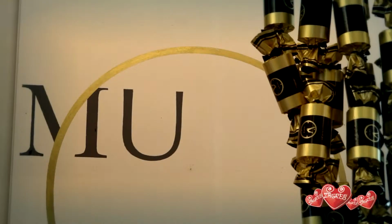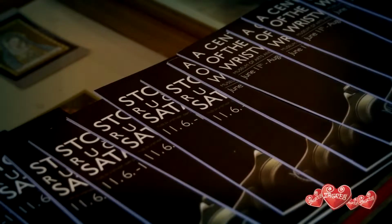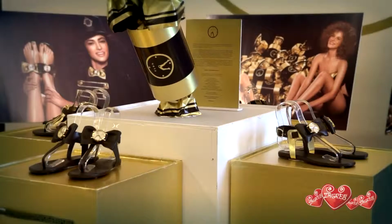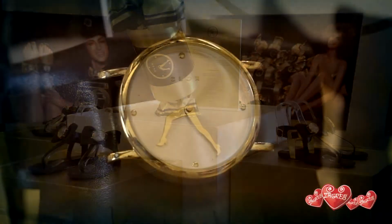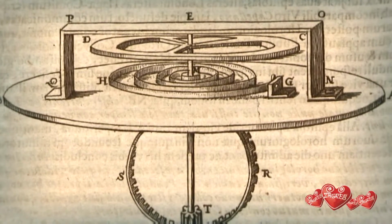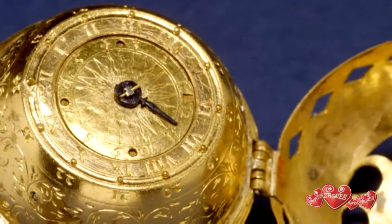Some of them see the light of day only in special exhibitions, such as this one. This exhibition presents 100 years since the wristwatches were first made. Of course, wristwatches didn't come out of thin air.